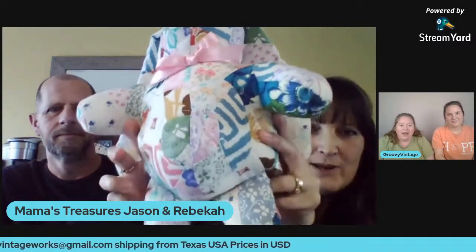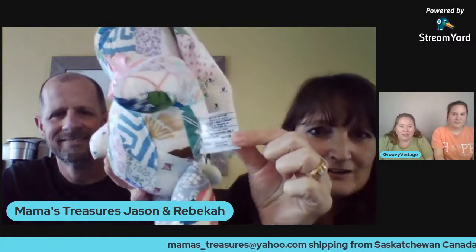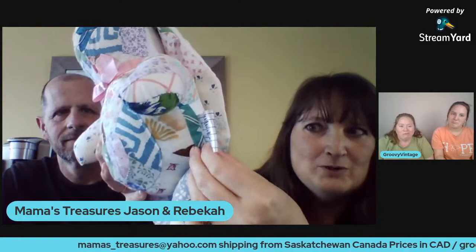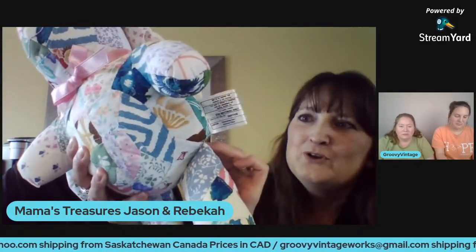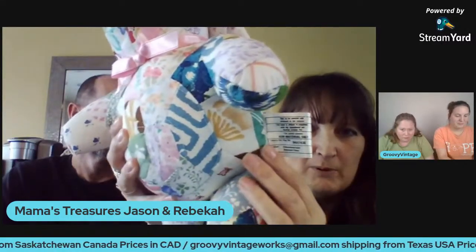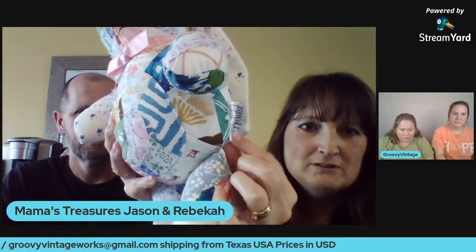No. So next up, I've got this quilted bunny. Now, when I first saw her on the thrift store shelf, I thought she was homemade. But there's a tag here. It's not branded. It just says new material only, and it's a French and English tag. I don't know if you can buy them and sew them in.